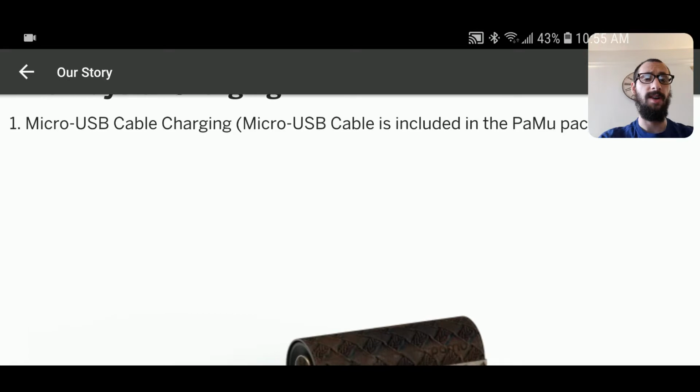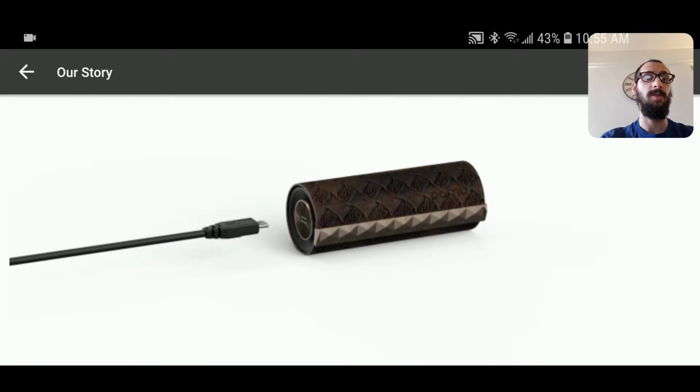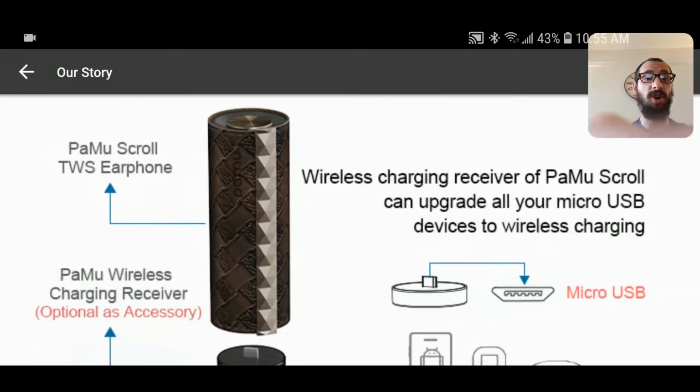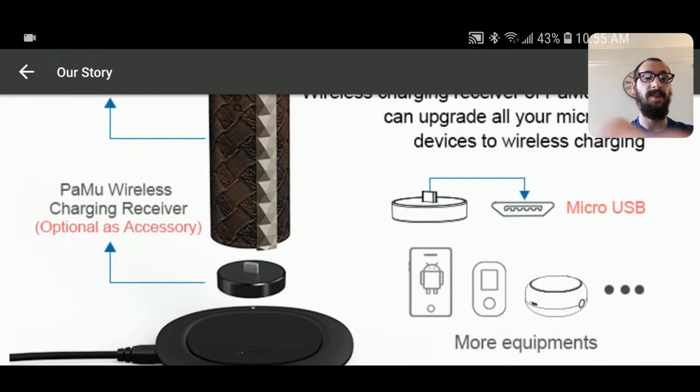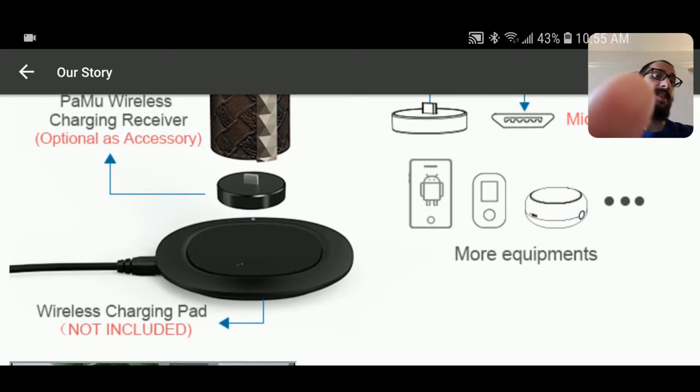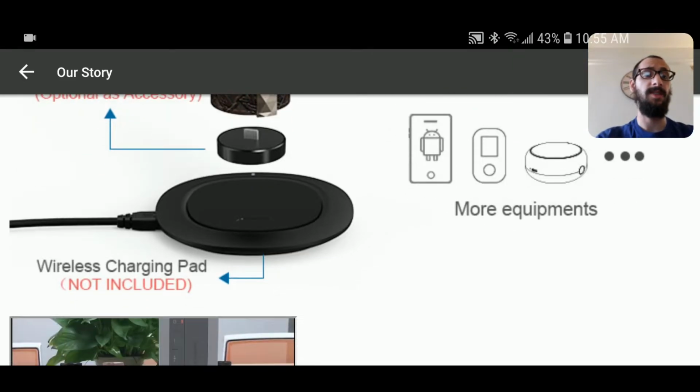And they'll show you down here the two different ways of charging. You can use the micro USB, or you can add this little piece and charge it wirelessly. If you can see that down there, they're sticking this little technology they created into the micro USB, and then you can charge wirelessly on a pad that's not included. I think that's pretty cool that they created this little piece.